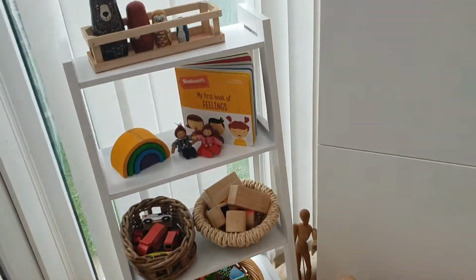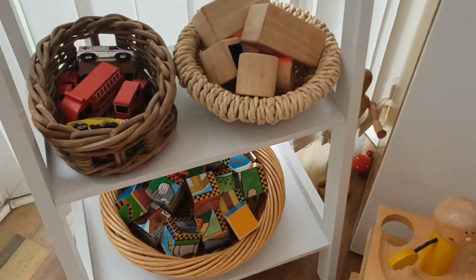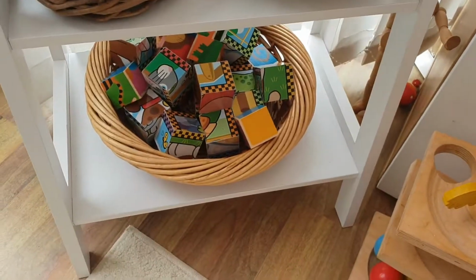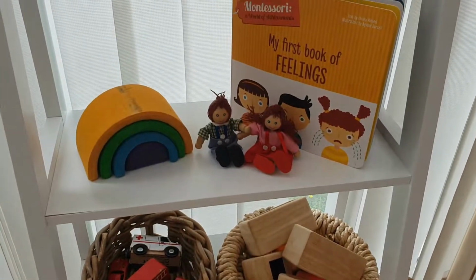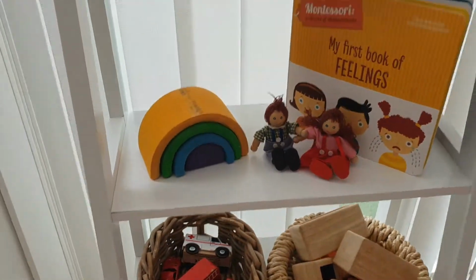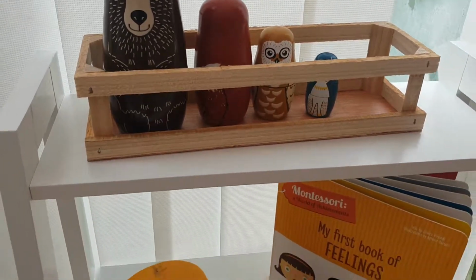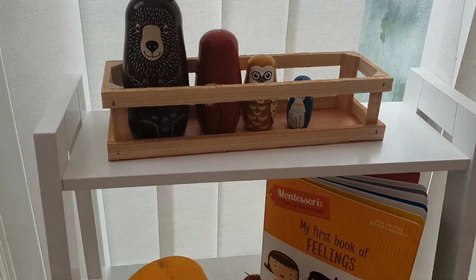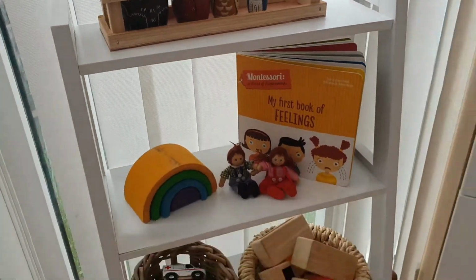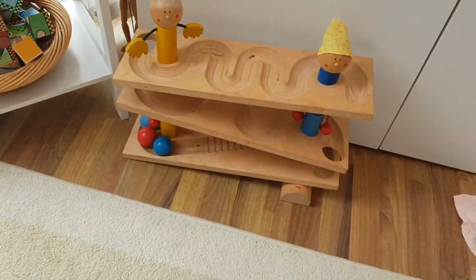And then I've introduced a new shelf here, which just has some little vehicles in, and some building blocks as well. And then just a little book there and some little dollies, a little rainbow. And then up here we've got some stacking toys, which are a bit stiff at the moment. She's a bit young to open those, or she finds them a bit difficult, so I've left them there for the moment. And then just a little ball run, which they still play with.